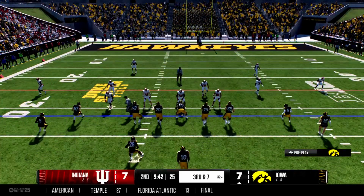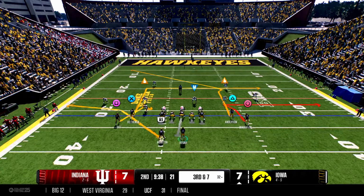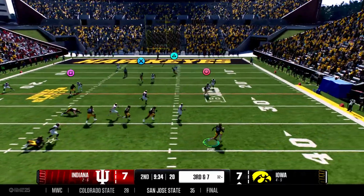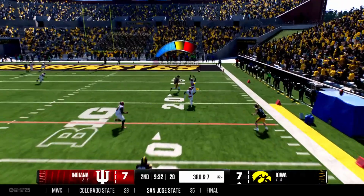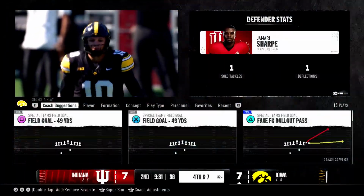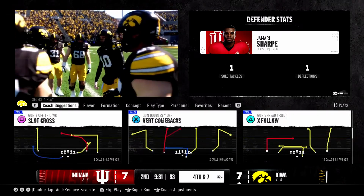Now facing a 3rd and long. From the gun, wants to pass. Looking to scramble. On the move, he fires. And the missed connection on 3rd down. Got to give the defense credit on that play, taking everything away, forcing the incompletion.